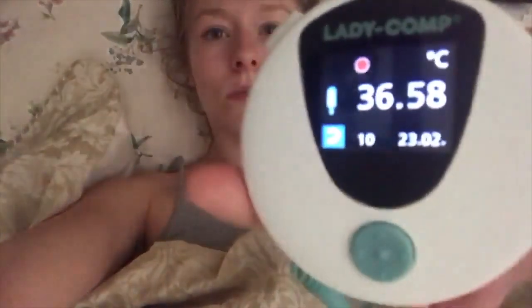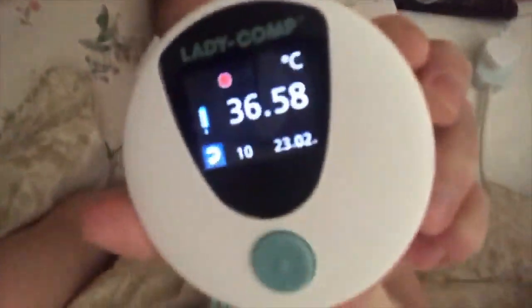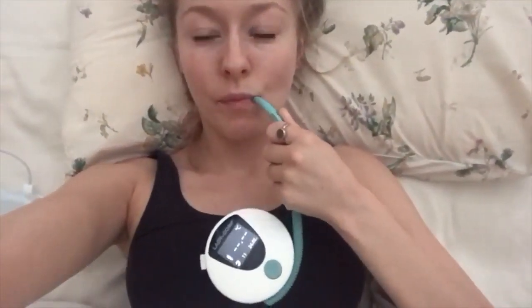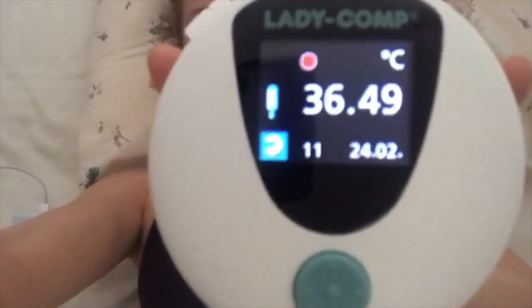Day 10. 36.58, and it is a red day. Day 10. Day 11. 36.49, and it's a red light. Day 11. So I'm on day 12. My temperature is 36.05, day 12. So today is day 13 and I'm just about getting over the flu.